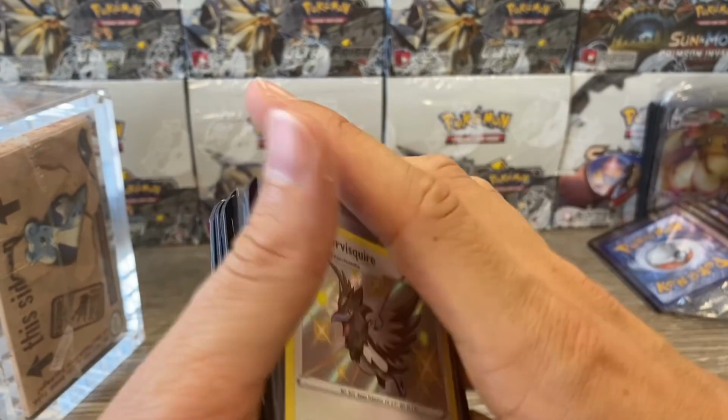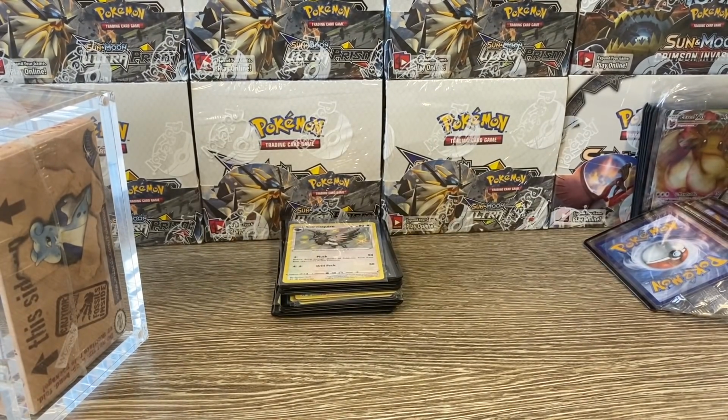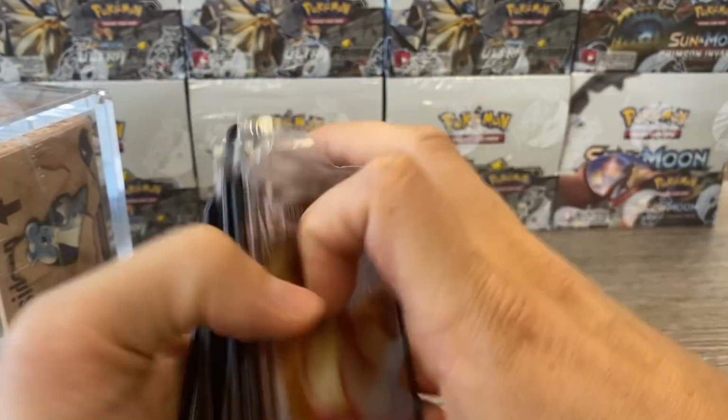65 hits out of 100 packs. That is unbelievable pull rates. That's great. Shining Fates. Plus, of course, you can make it 75 if you add in the Eevee promos.